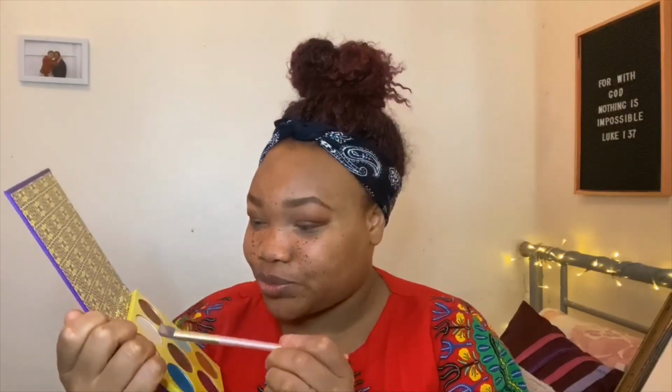So guys, after doing that, you can see it's coming together a little bit. Don't worry, it's fine, it's all good. As you can see, it's all sort of coming together. And I'm gonna go in with this brush here. I'm gonna go in with this shade right here, and this is called Marrakesh.